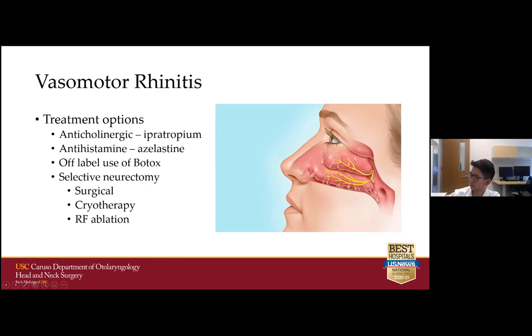We know that once it synapses at the parasympathetic ganglia, it has little fibers, the posterior nasal fibers, that come off into the nasal mucosa, which you can see here. These are the posterior nasal fibers. And so there's been talk about affecting these nerves instead to prevent the injury to the parasympathetic fibers to the lacrimal gland. And that's where cryotherapy comes in.